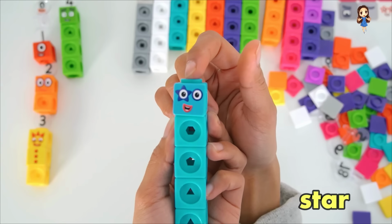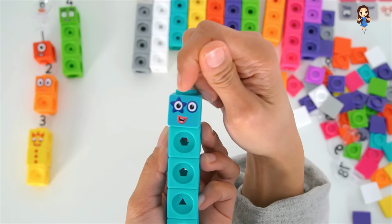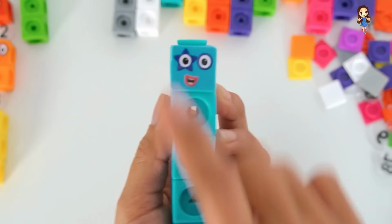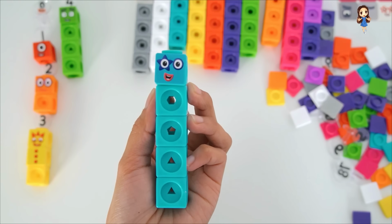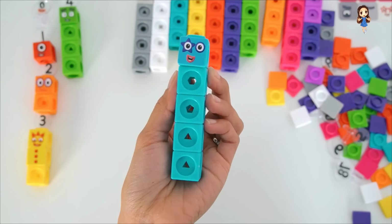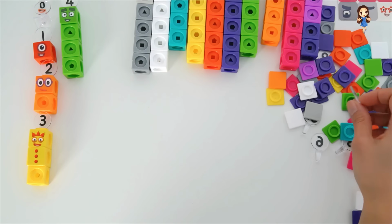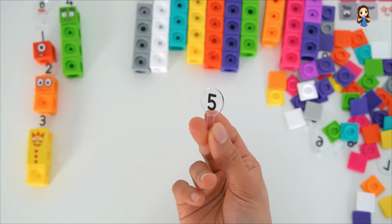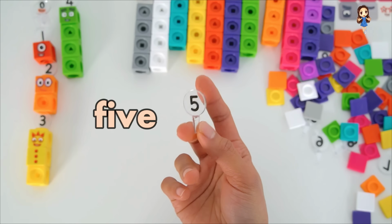Do you know how many sides a star has? Why don't we count them together? 1, 2, 3, 4, 5. That's who she is! Who is this number block character? It's a number block. What number is this? 5! Yes, it's the number 5!